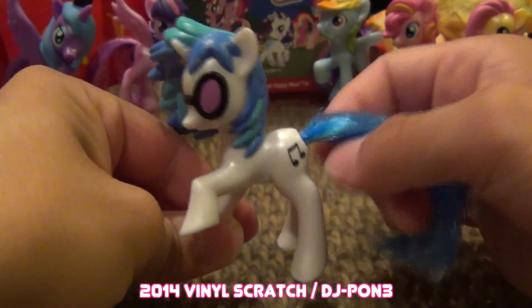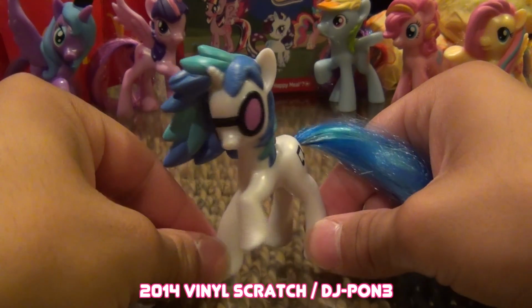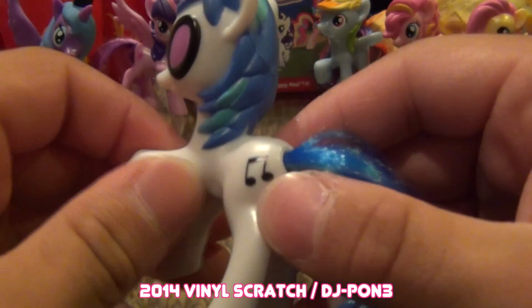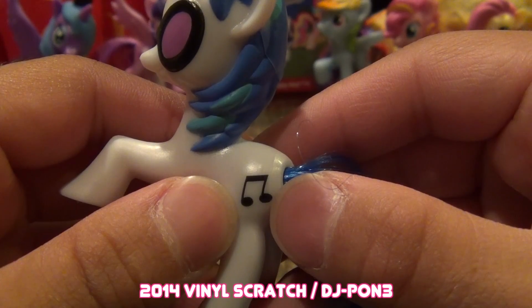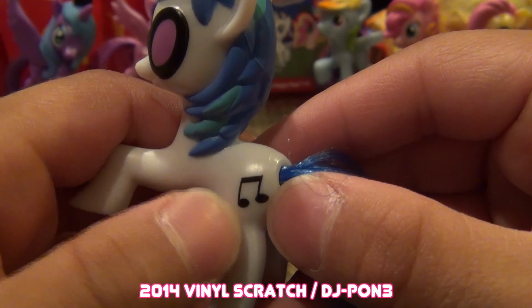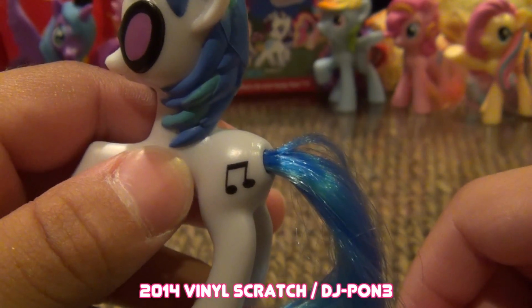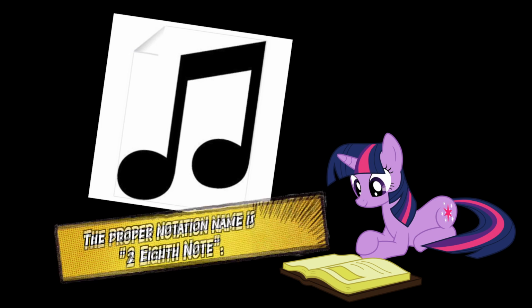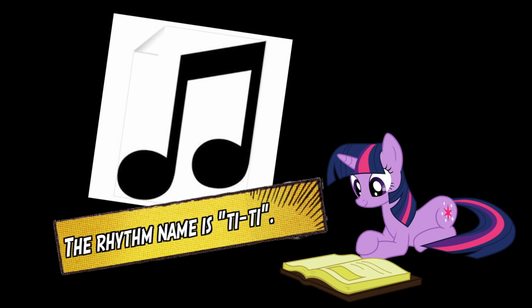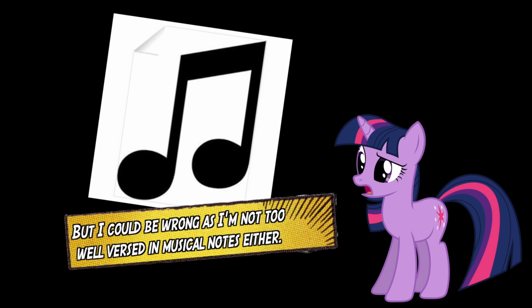and then they got her in this really cool pose, kind of like she's dancing to some techno or something. And then we got her cutie mark, which is really well done. I'm not sure what the actual proper name is for this kind of musical note, because I don't know the name of any musical notes actually. Well, it's a lot more than I know.